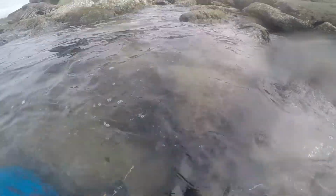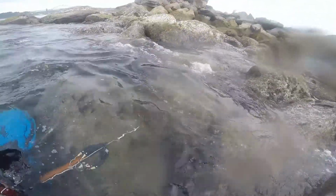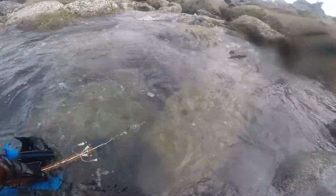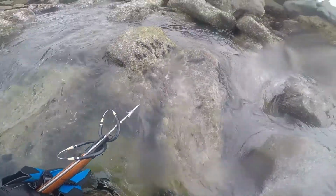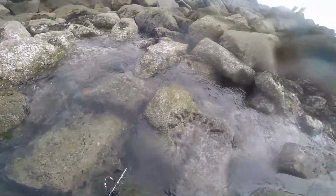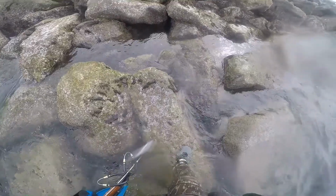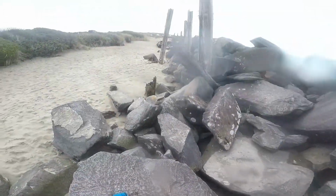It's the worst part about diving right here. When you realize that gravity has returned, you stand up with all that weight on your back. You've been neutrally buoyant the whole time underwater. Just crawling over the riprap there and back to my rig.